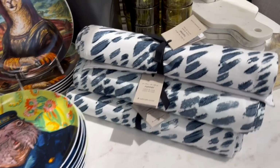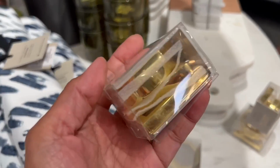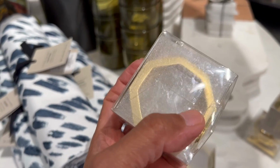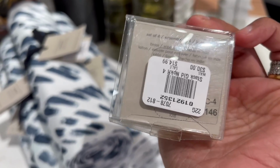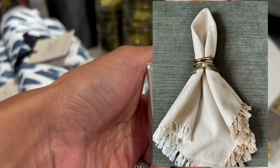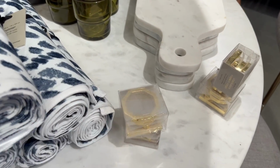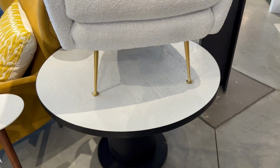As you see over here, they also have animal print blue and white runner. On top of that, they have this napkin ring. So this napkin ring, what they do is they put two pieces in one napkin. I have this before in my tablescape. I showed that to you guys before, and my napkin ring came from Crate and Barrel.